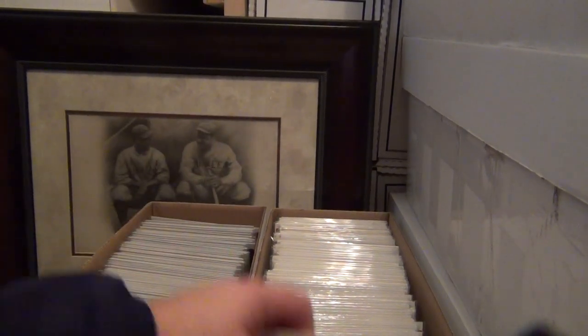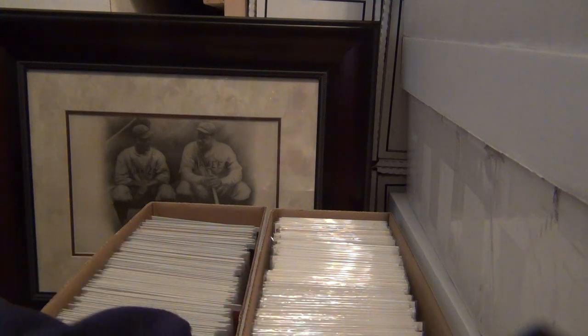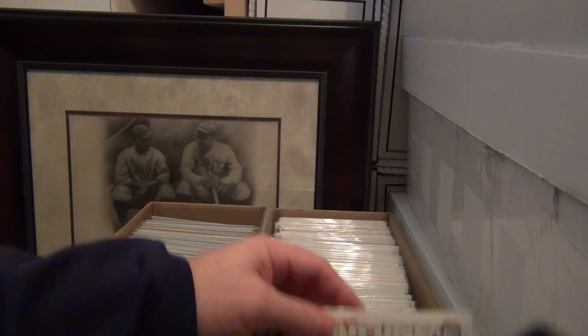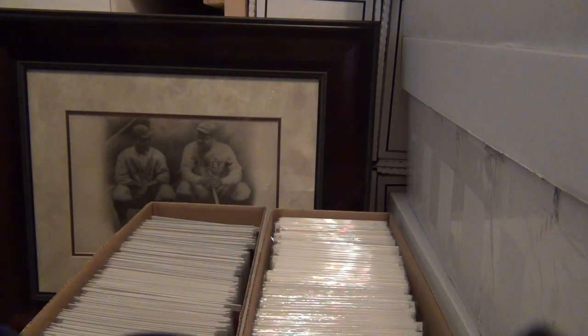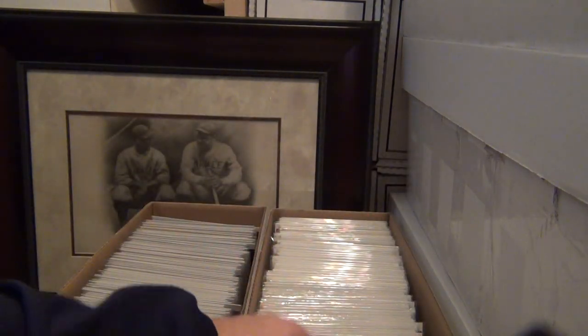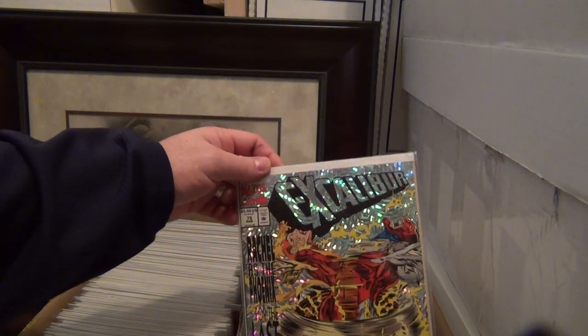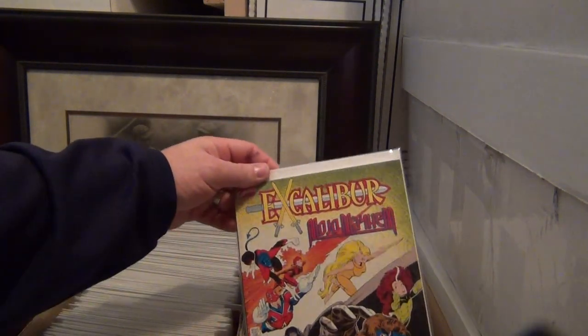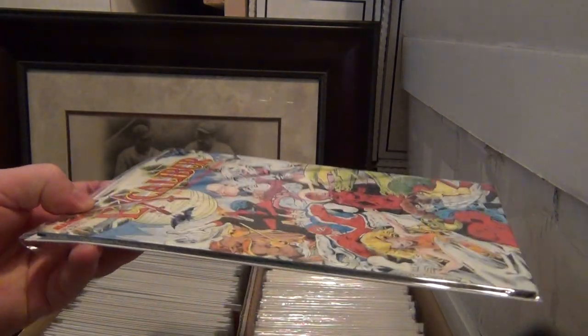Alright. Then we went, here's some, like I said, I picked up a bunch of Supermans here lately. Let's see, Superman, Supergirl. Let's see. Picked up a bunch of Tales of the Teen Titans. Got them pretty cheap. Bought a big lot of them. We'll get into all that. Excaliburs. More Excalibur. The one-shots. Kind of a graphic. Chris Claremont.